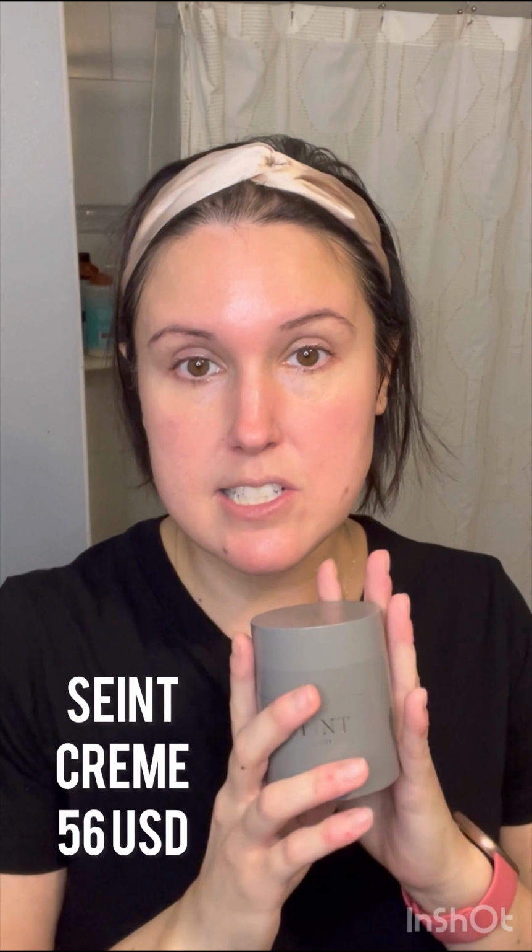Strangely enough, I just opened up a new cream, which I have been loving. It is a heavier cream. It has honey, it has vitamin E, it has milk in it: milk, honey, jojoba.